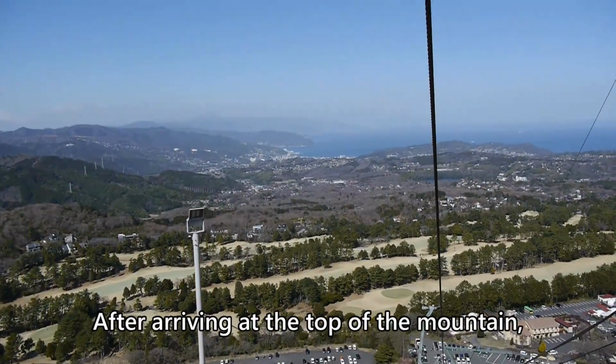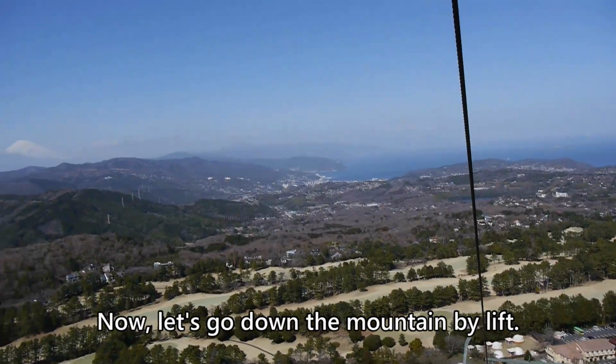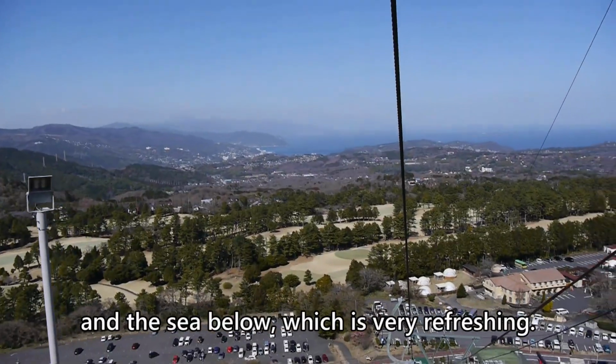After arriving at the top of the mountain, we can enjoy the surrounding scenery. Now, let's go down the mountain by lift. Unlike climbing, you can see the city of Ito and the sea below, which is very refreshing.